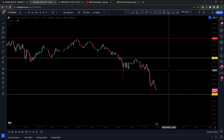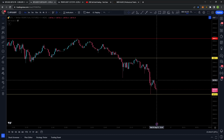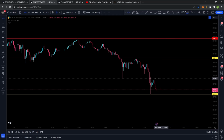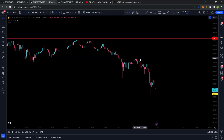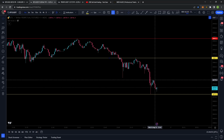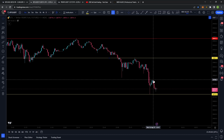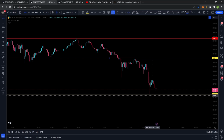I don't want to leave that there yet, because I don't want to accidentally think we've changed structure if we get a close above that, because we actually wouldn't be breaking the confirmed lower high until this level. A lot of people might consider this a lower high. I just don't consider it a confirmed lower high until we actually end up breaking below.